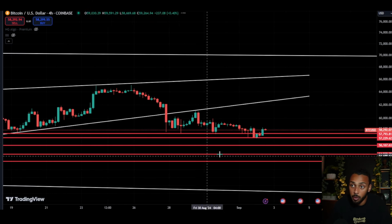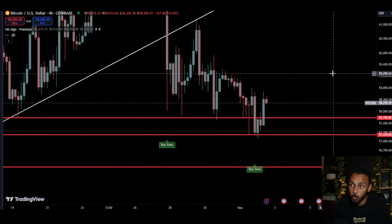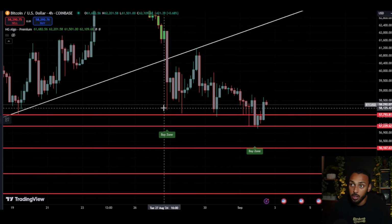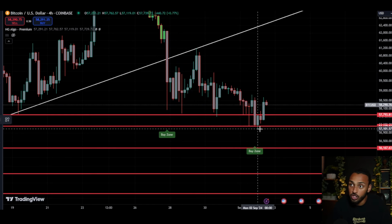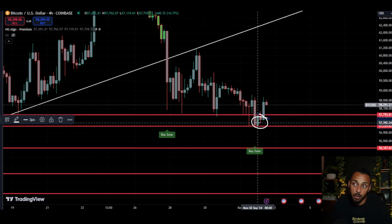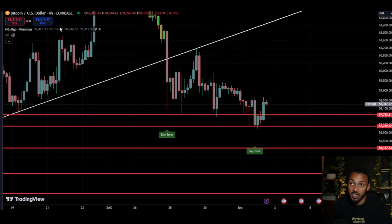Now, from a 4-hour perspective, you can also see that we did recently just start getting some of our buy zone targets printing. Of course, what you can see here is we got the buy zone print right here, right before we made this beautiful retracement back to the upside, in which we saw about a 6% pump there, and we just recently, a few hours ago, saw another buy zone print here. And so that does typically imply that this could be a moment of overextension, especially on the 4-hour charts, and it is a good time to buy.